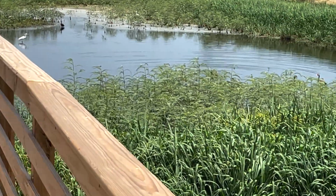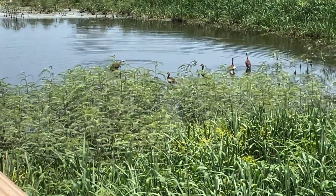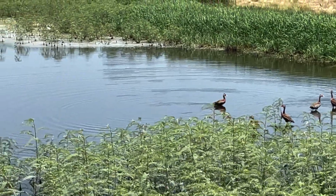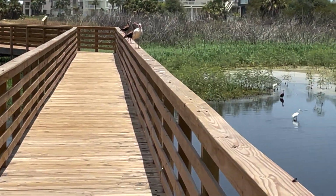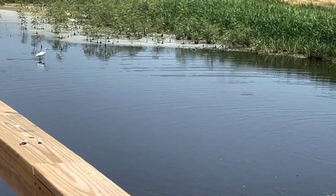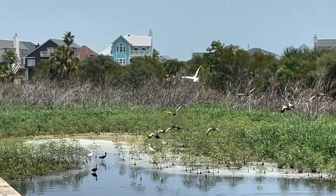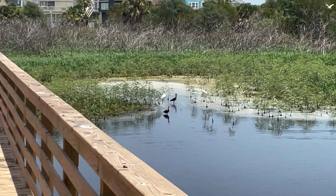But this whole island is really a great place if you like wildlife, especially birds. Look at that. They don't even seem to care. Hi, birds. Hi. Okay, they do care. They flew away. But some of them are still hanging out.